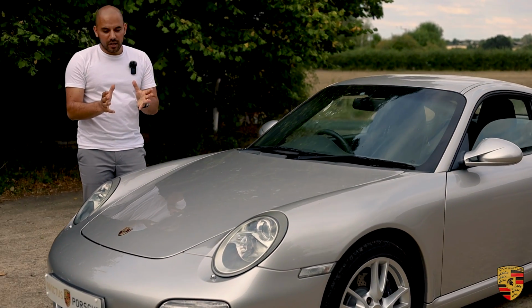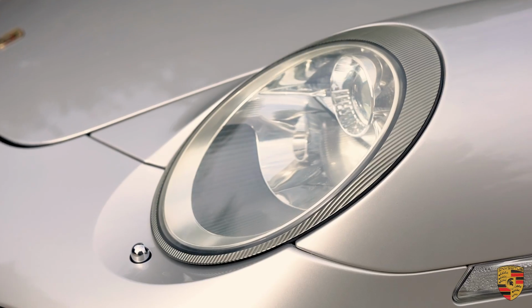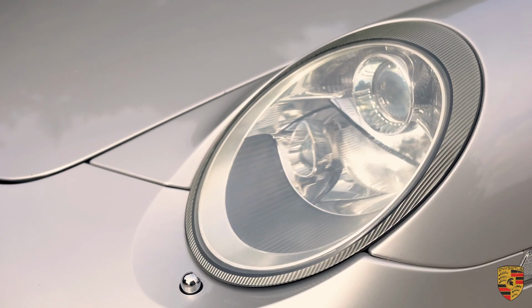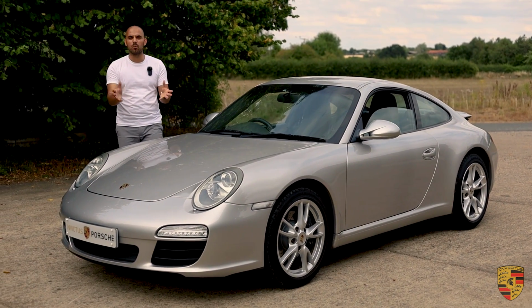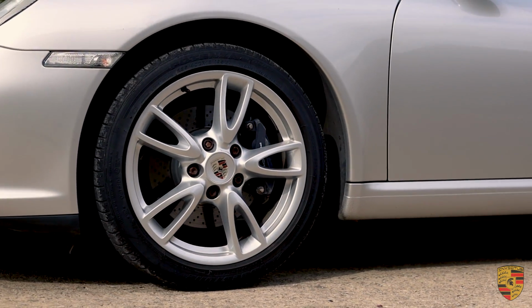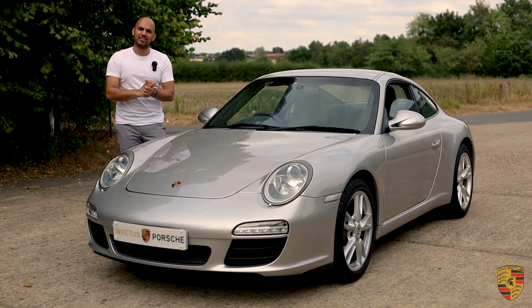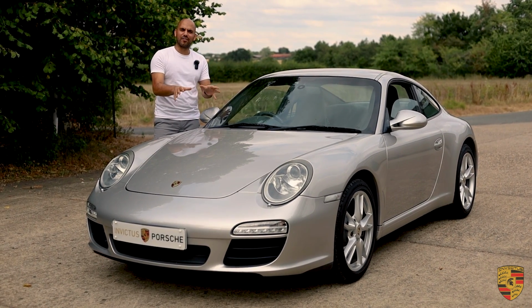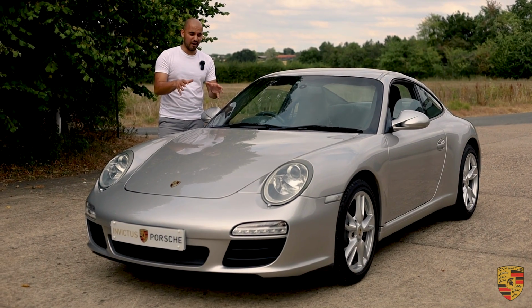Now, additionally, in terms of spec, this has the Arctic Silver metallic color. It's got the xenon headlights as an optional. The 911 Carreras, this is the 3.6 litres, basically came with the 18-inch alloys. So it's got the 18-inch Carrera alloys. And if you purchased the Carrera S, you got the 19-inch alloys. I love the 18-inch alloys purely because they're extremely comfortable to drive around in.